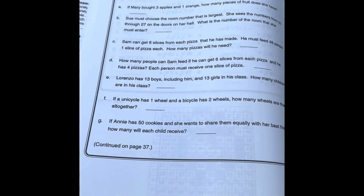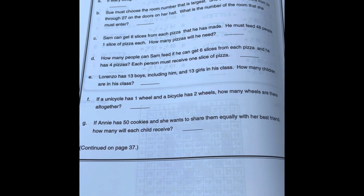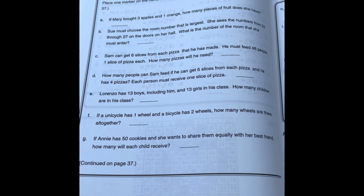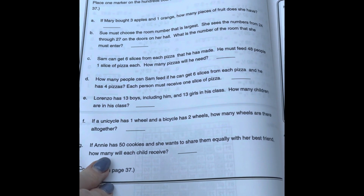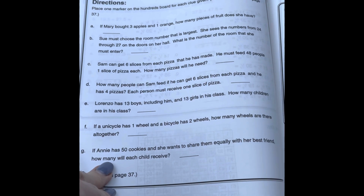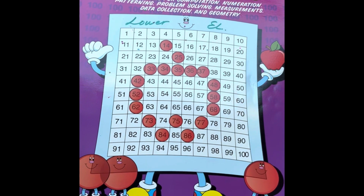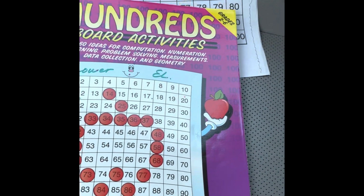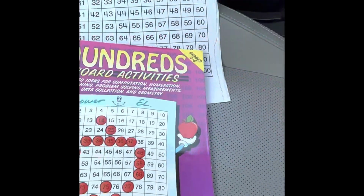I haven't tried this with my client, but I used this in a classroom and it worked wonders. The kids loved it. So another good mind exercise, a good cognitive stimulation exercise for any age. So again, this is called Hundreds Board Activities. You can see it here for grades 2 to 6, which is appropriate for adults too. So that's another dandy. And then I'll share one more.